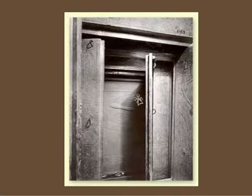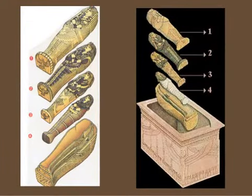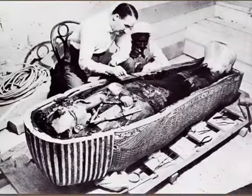And within the disassembled shrines was a solid stone sarcophagus, right? So you can see burial chamber, shrine, another shrine, another shrine, another shrine, stone sarcophagus, and then the gold sarcophagi of Tutankhamun. Right? There was a solid gold sarcophagus within the stone sarcophagus, which is pretty amazing. So wood sarcophagi covered in gold, and then a solid gold sarcophagus.